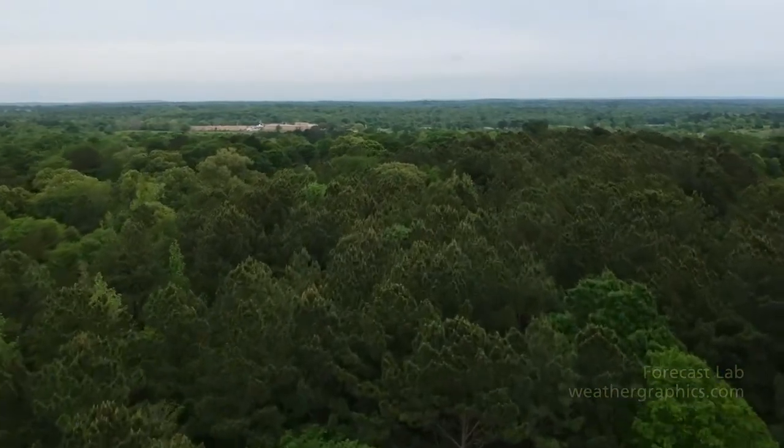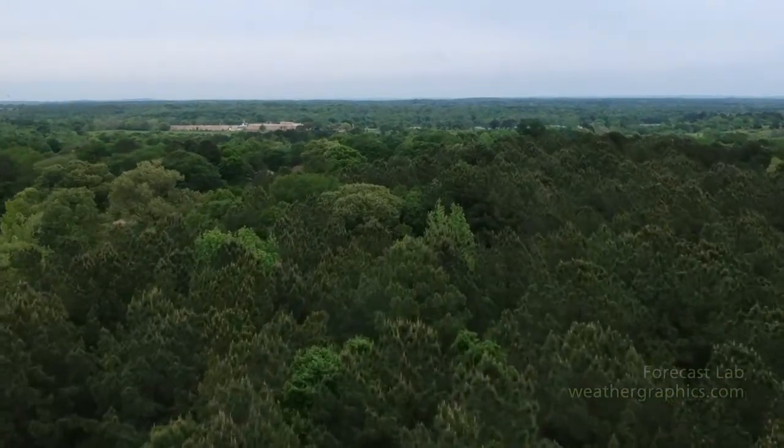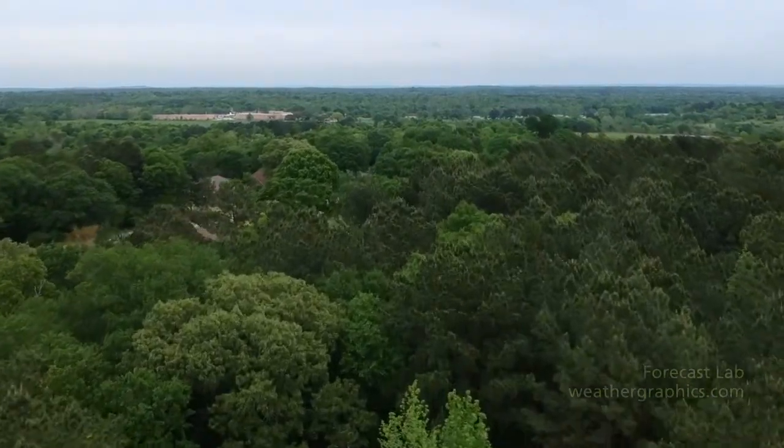I will let you know this is going to be kind of a short one, as I have some training commitments this evening. So let's head right to the weather and check out the current surface map.